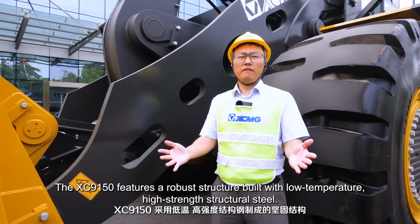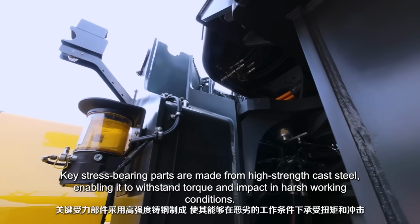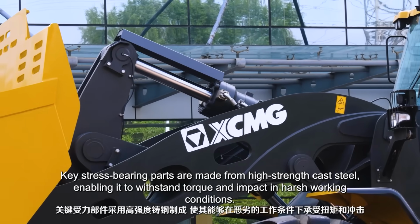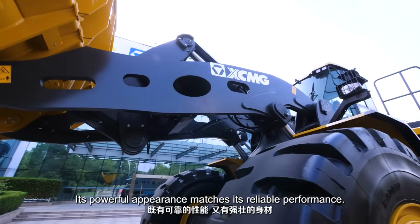The XC9150 features a robust structure built with low-temperature, high-strength structural steel. Key stress-bearing parts are made from high-strength cast steel, enabling it to withstand torque and impact in harsh working conditions. Its powerful appearance matches its reliable performance.